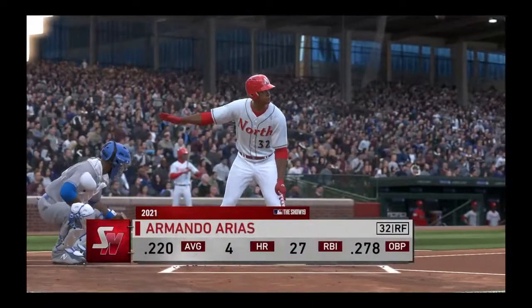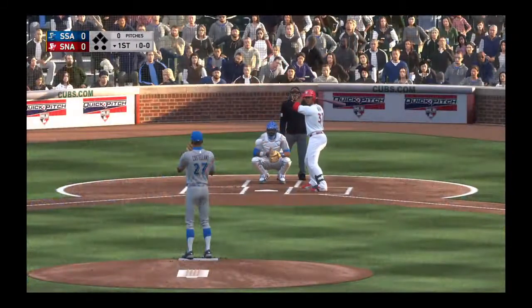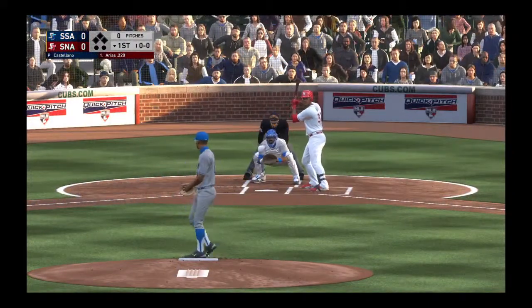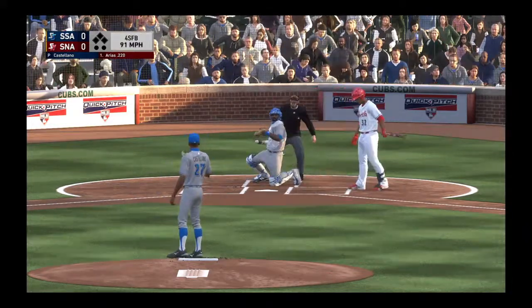Now to the plate, Armando Arias. He'll lead things off here in the bottom of the first tonight, the right fielder, Armando Arias. First offering on its way. And he gets ahead here with the fastball, strike 1.